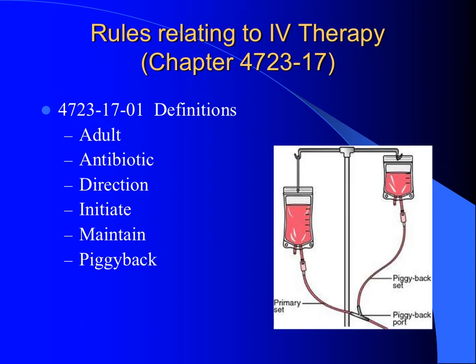In this chapter, definitions of these terms are provided. Adult means anyone 18 years of age or older. Antibiotic includes anti-infectives and antifungal. Initiate means to start or begin, and maintain means to administer or regulate an IV infusion according to the prescribed flow rate. Finally, piggyback means an intermittent or secondary IV infusion. Note on the picture on this slide, the piggyback is hung higher than the primary bag and connects into the primary line.